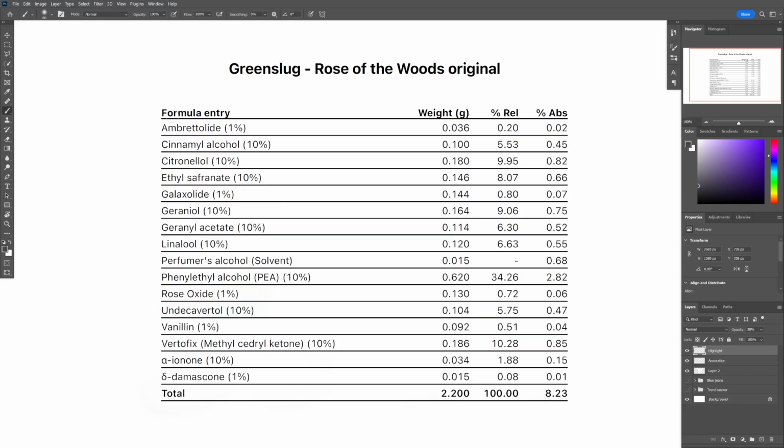Let's start then with the Rose of the Woods. This was the competition winner. I thought it smelled really nice. Let's take a look at the formula.